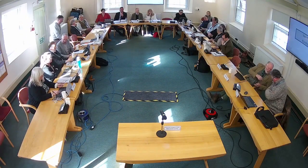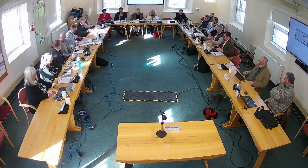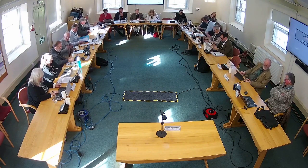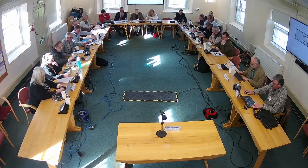Okay, ladies and gentlemen, let's move on, if we may, please, to item 62-43-23009. And this is a proposed variation of condition 2 of an approved application to extend the hours of operation. And this is at Woody Bay Station, Lynton and Barnstaple Railway. And this is going to be presented by Mrs. Spears.